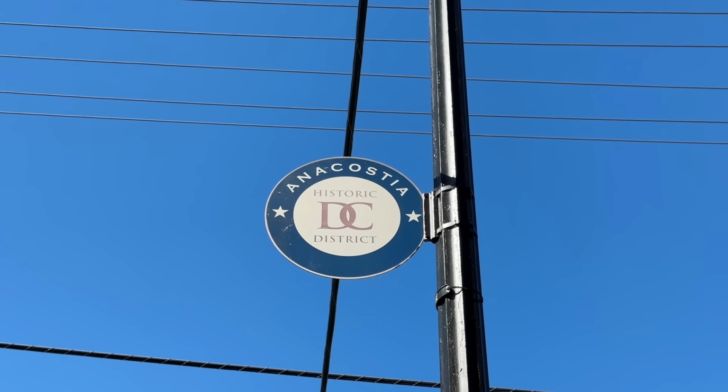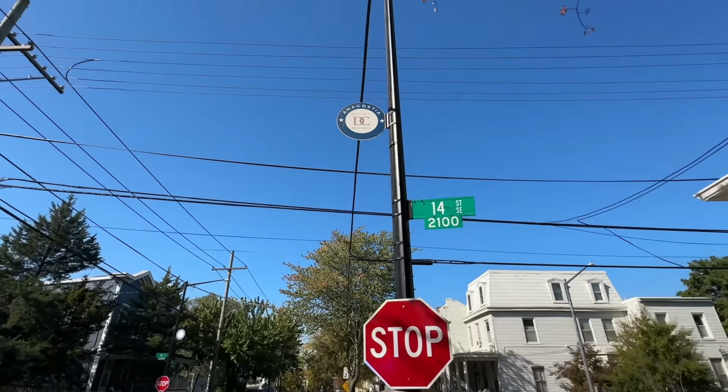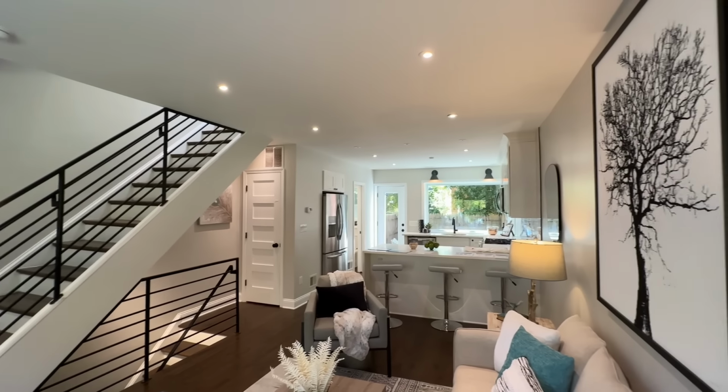We're going to tour this historic neighborhood, and I'm going to be mixing it up by highlighting its rich history and also the newer developments that are currently going on that's reshaping the area. And then we're going to take a look at a few homes, and we're getting after it right now.